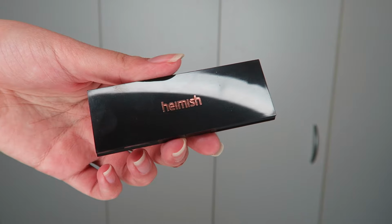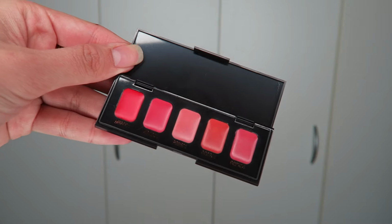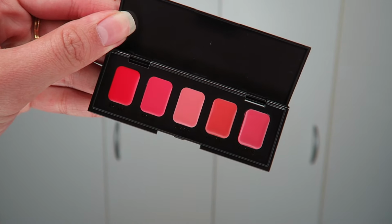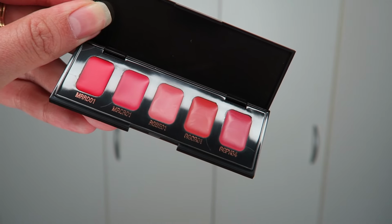So today I'll be doing a lip swatches video for you guys, and it will be on the Heimish lipstick palette. And this is the mini set. It only comes in a mini form and it's really tiny, but it comes with 5 different color lipsticks from 2 of their collections, which are the Daily Mineral Rich and the Daily Serum Rouge lipsticks. So yeah, it comes in 5, and without further ado, I'm gonna continue on the lip swatches video and then I'll talk more about it.